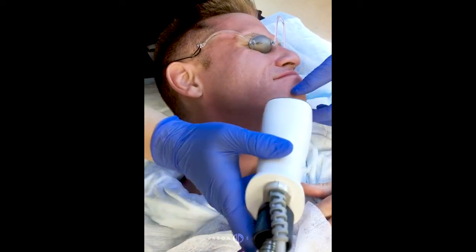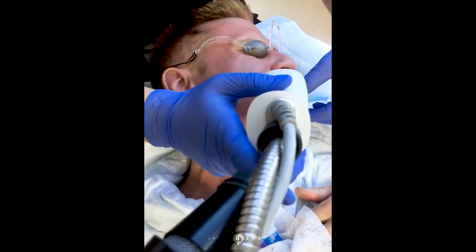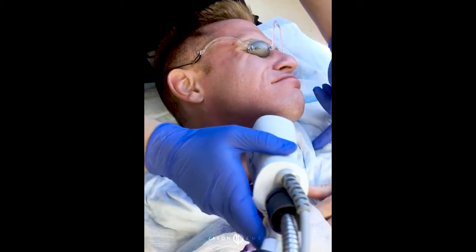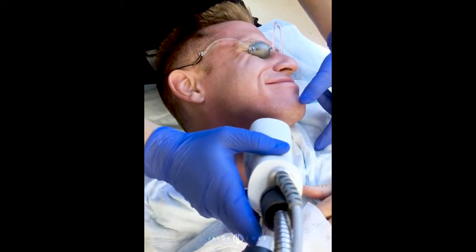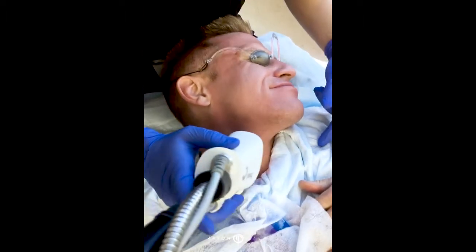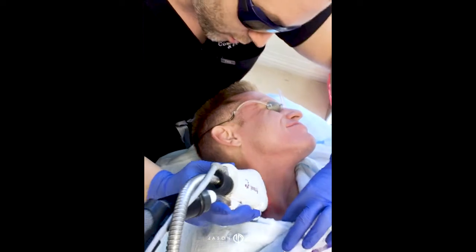As he ages, his skin will be tighter. It's going to look a lot younger than the average person his age as he ages. So he and I are going to compete with each other because we do the same rotation of lasers. So we'll see who ages slower. That's the goal. Not who ages faster, who's going to age slower.